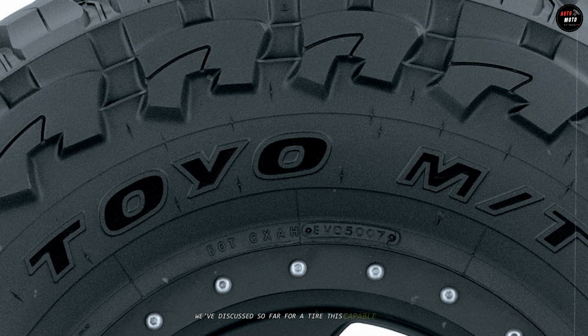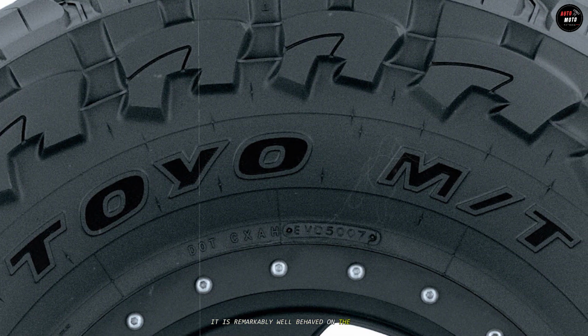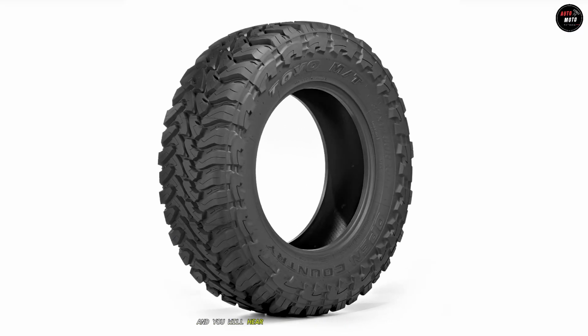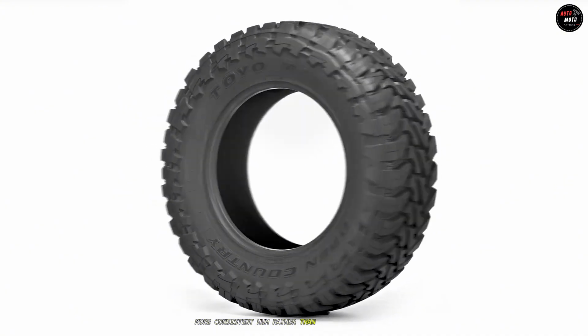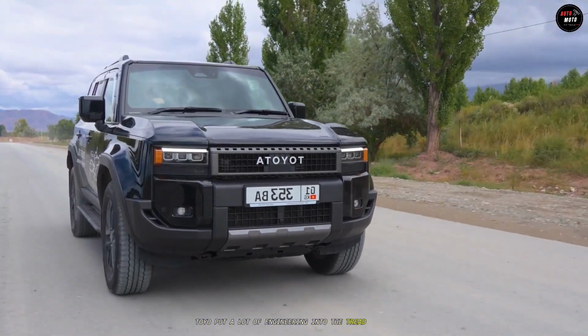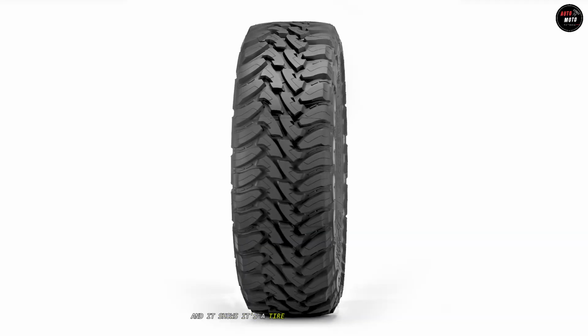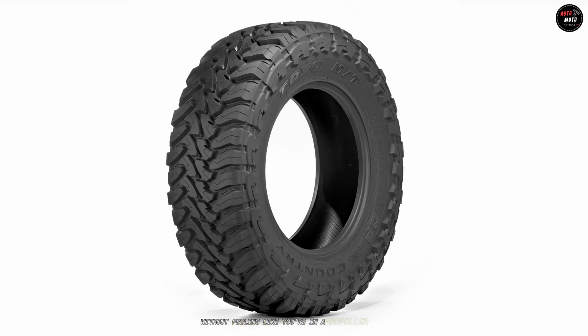But this is where the Toyo really starts to pull away from the pack we've discussed so far. For a tire this capable and aggressive off-road, it is remarkably well behaved on the street. Don't get me wrong, it's still a mud tire, and you will hear it, but the noise is a much lower, more consistent hum rather than an overbearing roar. Toyo put a lot of engineering into the tread design to keep the on-road noise down, and it shows. It's a tire you can genuinely live with every single day without feeling like you're in a propeller plane.